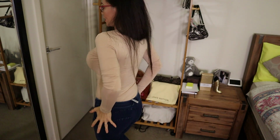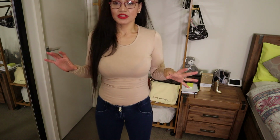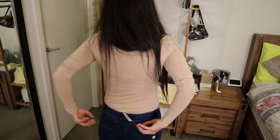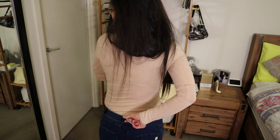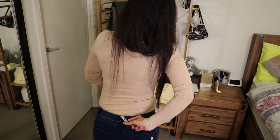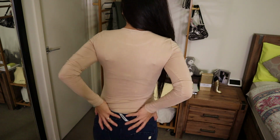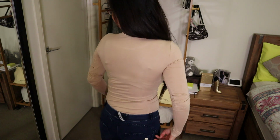These leggings are a denim type. This is 80% jersey cotton and 20% elastane. They made this with a pocket design and a loop belt, which they designed with Freddy itself. They also designed this type of design to make your booty look good.